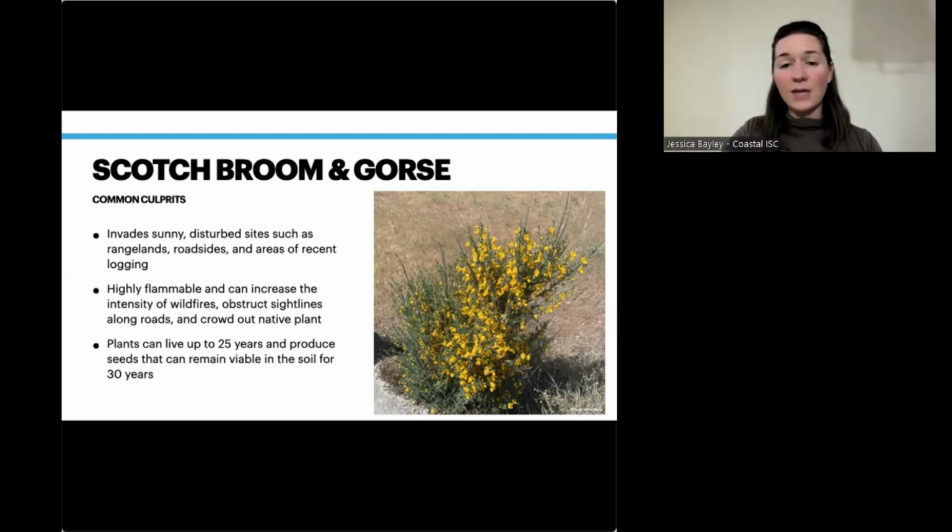So, Scotch broom and gorse. I'm sure everybody is familiar with Scotch broom. Gorse looks similar to Scotch broom except with prickles, quite aggressive looking spines. And Scotch broom can be dealt with by pulling or digging. If you cut the younger plants, they will often resprout. But if you cut the stems when they're about that thick or thicker, that often just deals with it. And if you can cut it right after it's flowered, before it's gone to seed, that is great because it's when the plant has the least amount of reserves in the root to resprout.